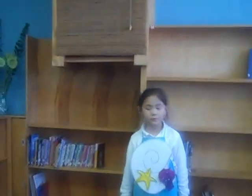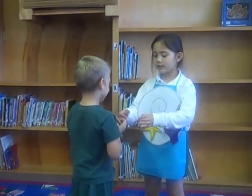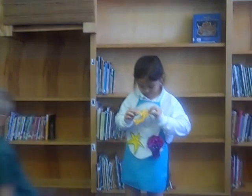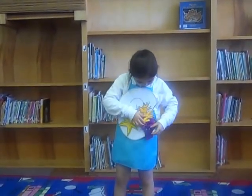But the hermit crab was still not done decorating. She discovered some coral. It looked like a giant tree on the ocean floor. So the coral moved on to the hermit crab's house and made it very pretty.